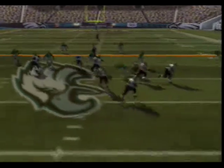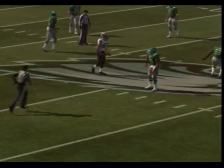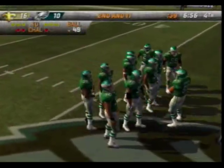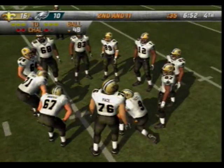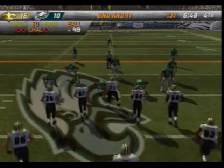Only one man in the backfield going to the right. Is there on the stop at the 49-yard line. The defensive line has been getting good penetration. They've done a great job of shutting down this running game. Second and 11. Ball on the 49-yard line.